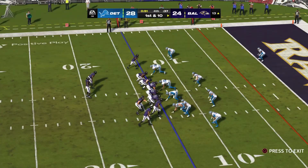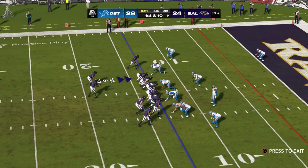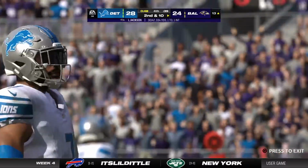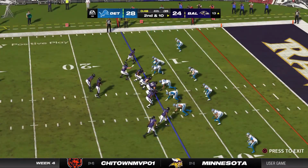2 timeouts still available in this final minute. It's 1st and 10 now. Now Jackson. And that one too far in front. He couldn't reel it in. It's incomplete. Under 50 seconds to play.